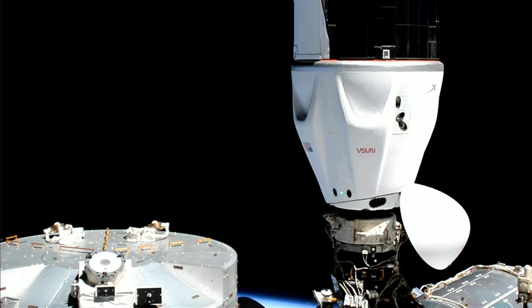There's our first full view of Dragon. Dragon Freedom attached to the International Space Station. Up next, we are going to begin the hard capture sequence. That's essentially when we are engaging the hooks around the docking mechanism.